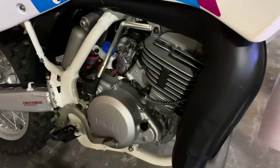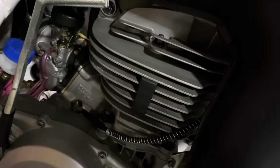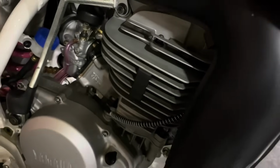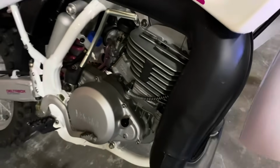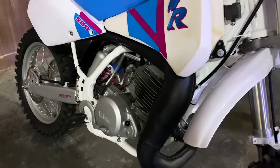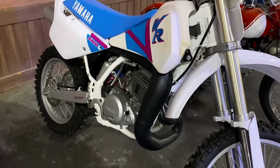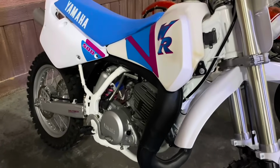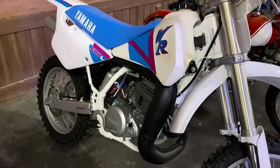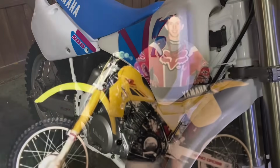Just a really unique bike, and almost seems a little out of its era. Single cylinder, air-cooled, 500cc machine. Maybe it was an experiment by Yamaha. If any of you know why only 1,000 units were produced, let me know down below in the comments. But we know where one of them is. Where are the other 999? I think at least 500 of them are probably lost in the dirt.